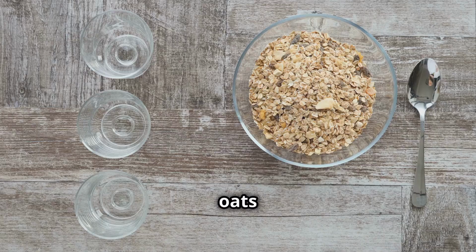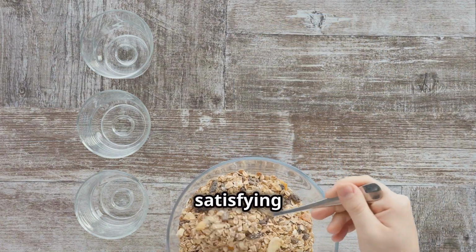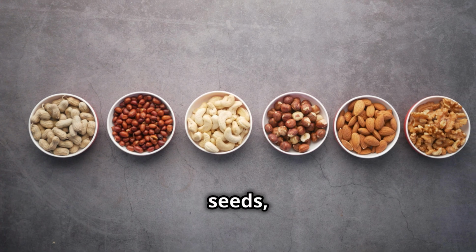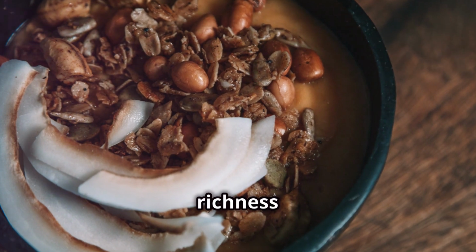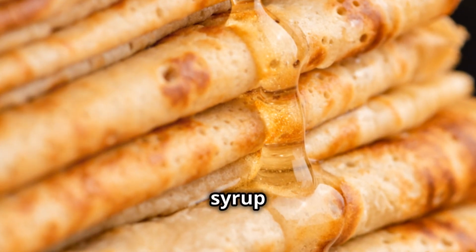3 cups rolled oats. These bad boys are the backbone of our granola, providing heartiness and a satisfying chew. 1 cup nuts and/or seeds. Almonds, walnuts, pecans, sunflower seeds, pumpkin seeds, the choice is yours. Go nuts, pun intended. 1/4 cup melted coconut oil. This healthy fat adds richness and helps bind the granola together. 1/4 cup maple syrup.